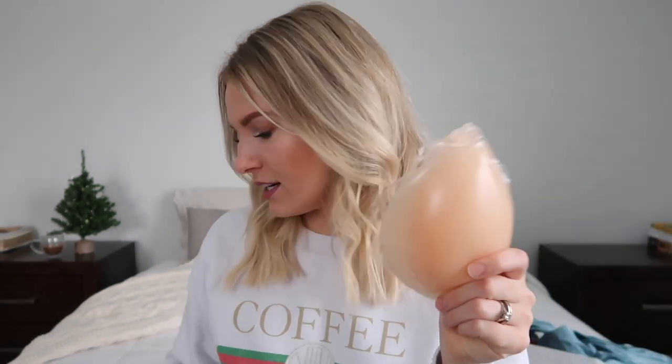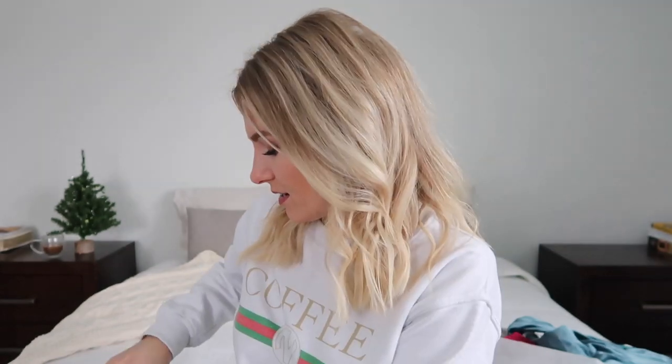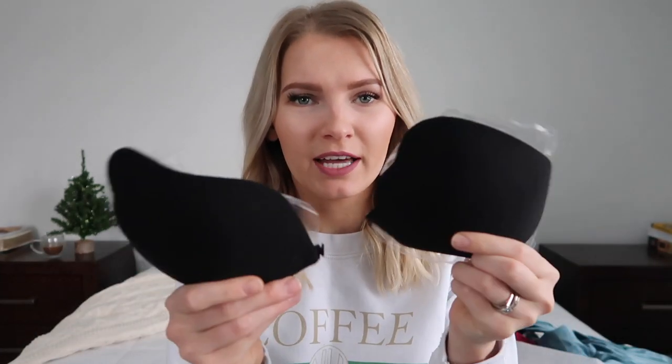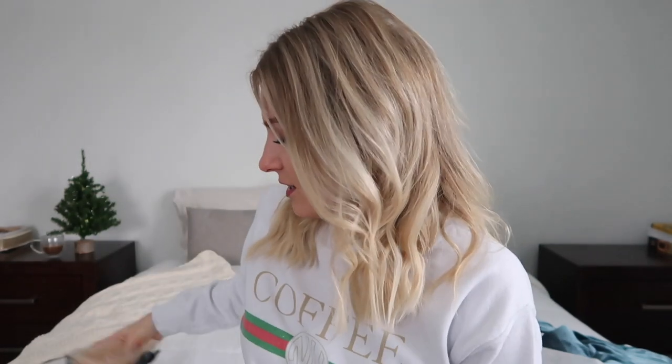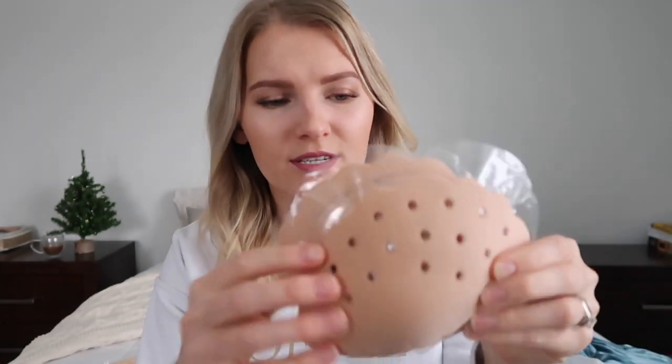So I have these right here, which are like your basic one, and then I chose a black one. So there's this black one right here. It's more of like a fabric material, and it has the clasp in the front, versus this one is more of like a silicone-y material. And then the third one is also nude, but it has like little holes in it.